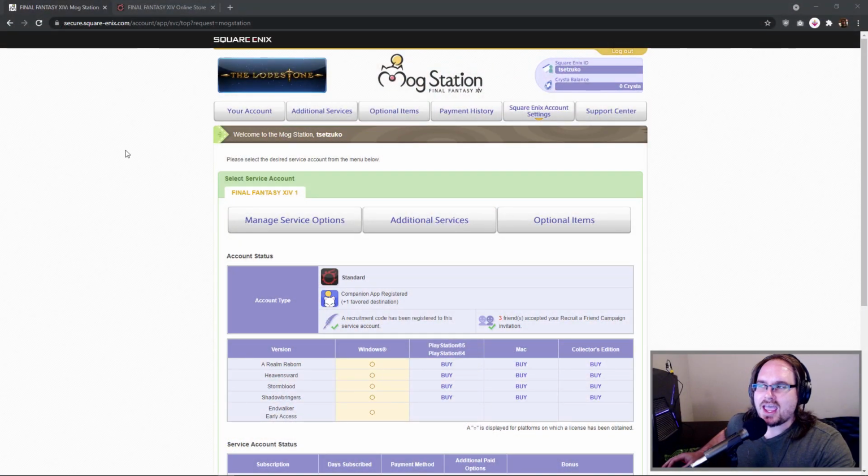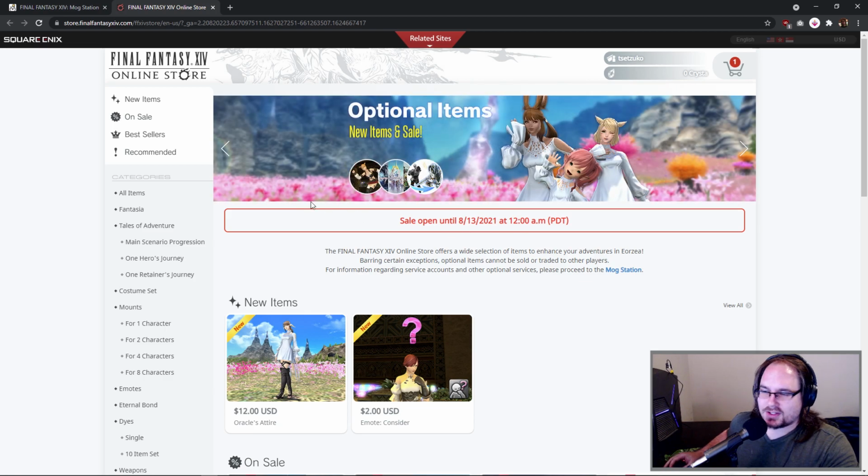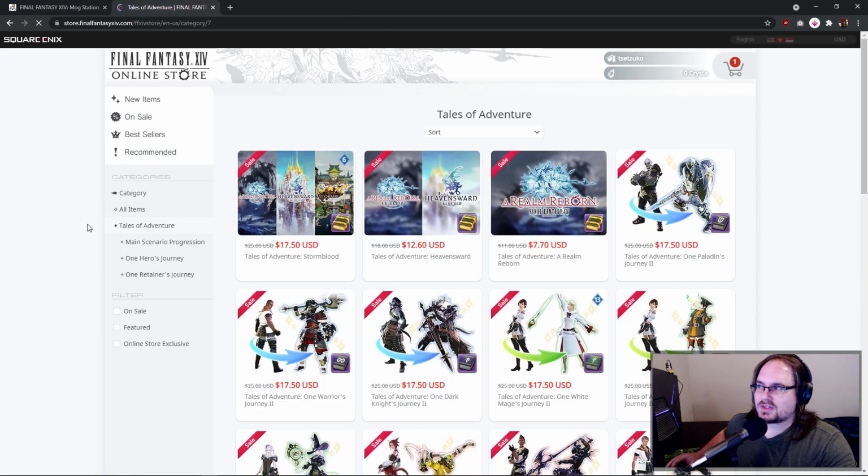So first off, if you want to buy a boost, you need to go to your Mog Station website. This is where you manage your account, mogstation.com. You're going to get logged in. And then up here in the menu, you're going to hit optional items. That's going to take you over to the FF14 online store, and you can see there's a sale going on here until 8/13/2021 if you're watching this video on time. And if you're wanting to get into your boost, you're actually looking for Tales of Adventure. So Tales of Adventure are your various boosts.